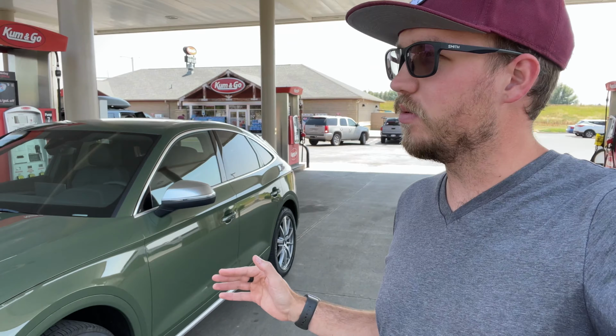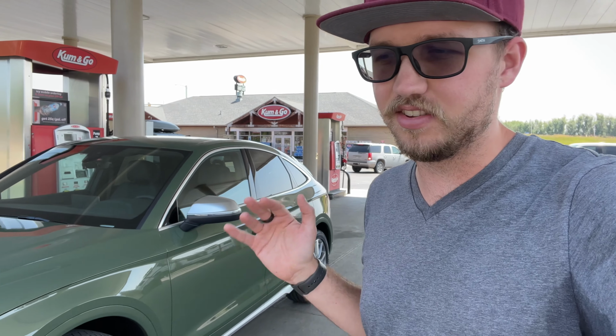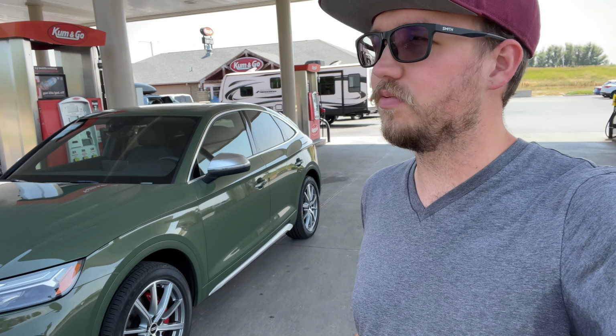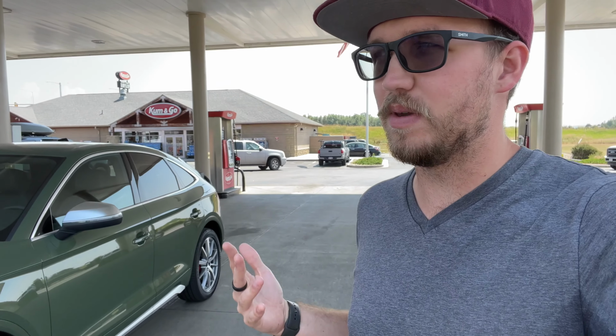We are at our favorite little gas station here in Wellington, Colorado, where we start all of our MPG tests. I have with me here the Audi SQ5 Sportback. So not exactly the most economically minded CUV of all the options out there, but we are still very curious to find out what is the real world scenario gas mileage, especially on a road trip. That is what a lot of people want to know.